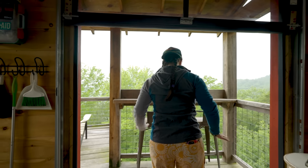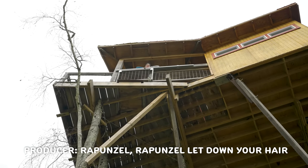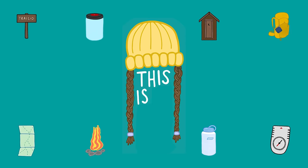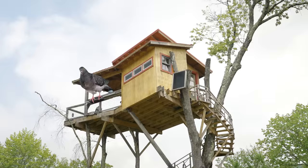We have 62 steps until we can even get to the treehouse. I can tell it's gonna be unlike any experience I have ever had before. Let's climb. Rapunzel, Rapunzel, let down your hair. I'm feeling a little dizzy. It's just like epic. Whoa. It's like a really big birdhouse.